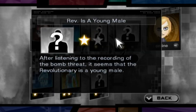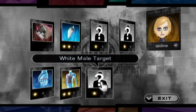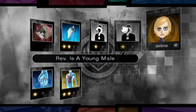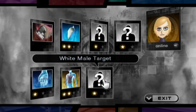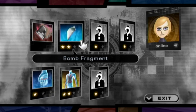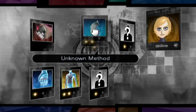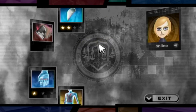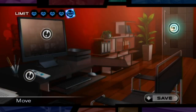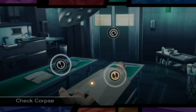Unknown method combined with him being a young male? How about white male target? He's a young male. How about unknown method with that? How about bomb fragment with unknown method? Okay, I feel really bad because people are like, man, how could you not know this? You have to go into the evidence room and hit up, up, down, down, and you'll figure it out.